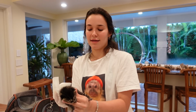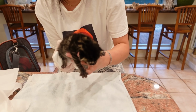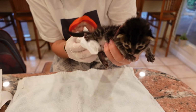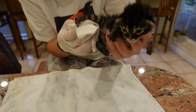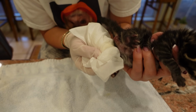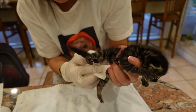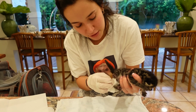We're going to do the same exact thing. Keep this little girl on her stomach. And we're going to go ahead and just get her in position and go ahead and start stimulating her. Let's see. Is she going to start peeing? Yeah, guys, she's already started peeing. I don't know if you can see it, but she is peeing so much. So we're just gonna continue to stimulate, make sure she pees everything in her bladder.